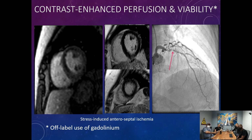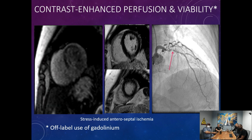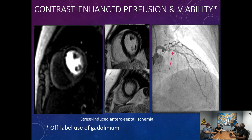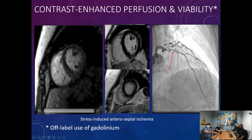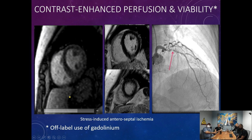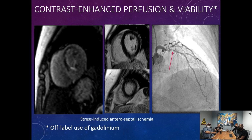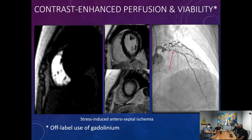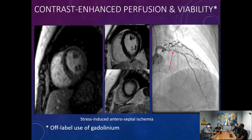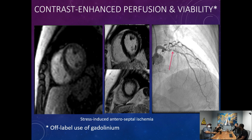So this is an example of a short axis view. This is the right ventricle and then the left ventricle. We inject the gadolinium in an arm after administering a pharmacological stress agent. In this particular patient, we gave adenosine, but there are different drugs that can be given, regadenoson or dipyridamole. These are other medications that can be used for stress.